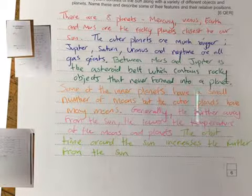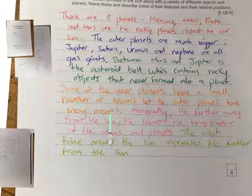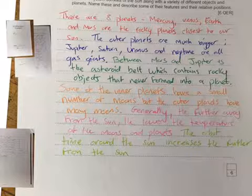Obviously gas is a lot less dense, but that's why they're so big. Some of the inner planets have a small number of moons, but the outer planets have got many moons because their mass is much greater, because they're much bigger planets. They attract more things that orbit them.